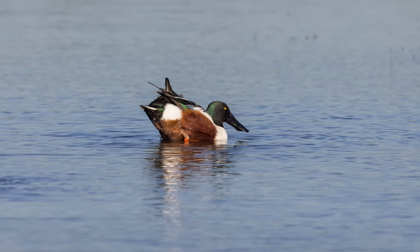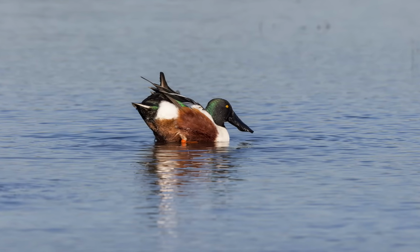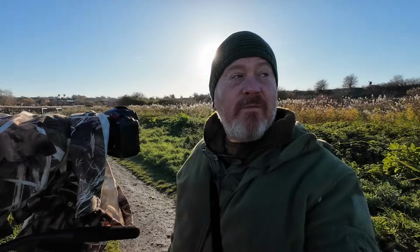So yeah, there's a shoveler there. You see its really long bill. They use that for sweeping through the water. They're the ones I was telling you about on one of the other vlogs I did. They swim round in a bit of a circle and paddle up the silt, swim round after each other and sweep up all the little water crustaceans and silt and stuff to get their food.